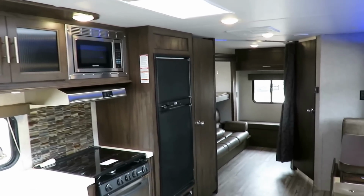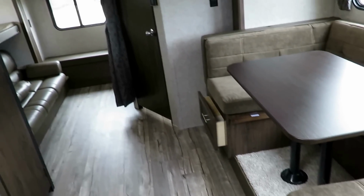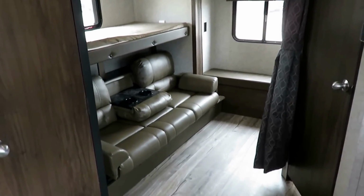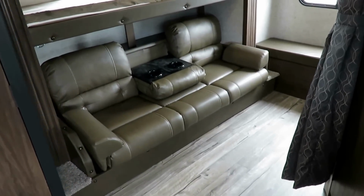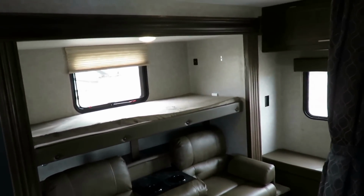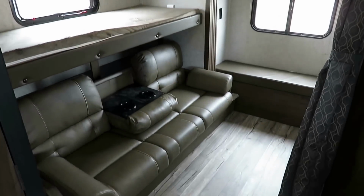Now, if you prefer not to have a step up into the slide out, which is the side effect of an above the floor slide, then you should look at the Grey Wolf's brother or sister, whichever you want to call it, the Cherokee, because they do not have a step up into the slide. They have a floor flush slide, and that's basically the only significant difference between them. Other than that, there's maybe three things. There's almost nothing different between the two.